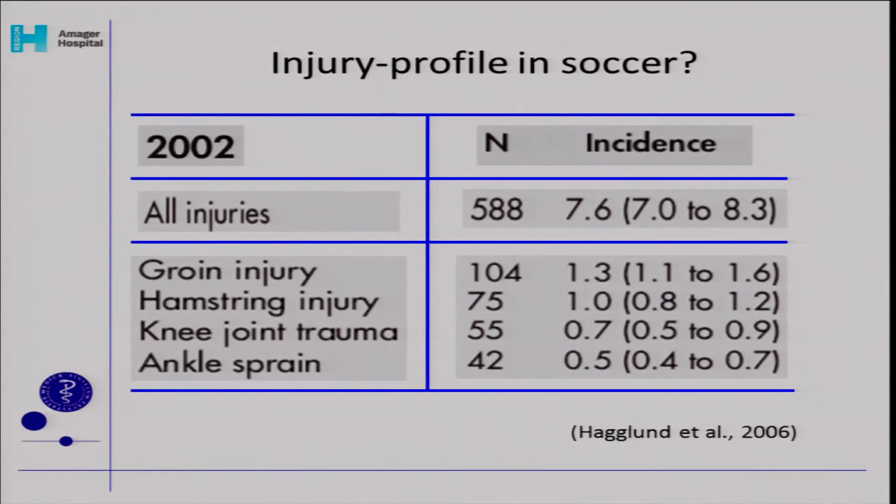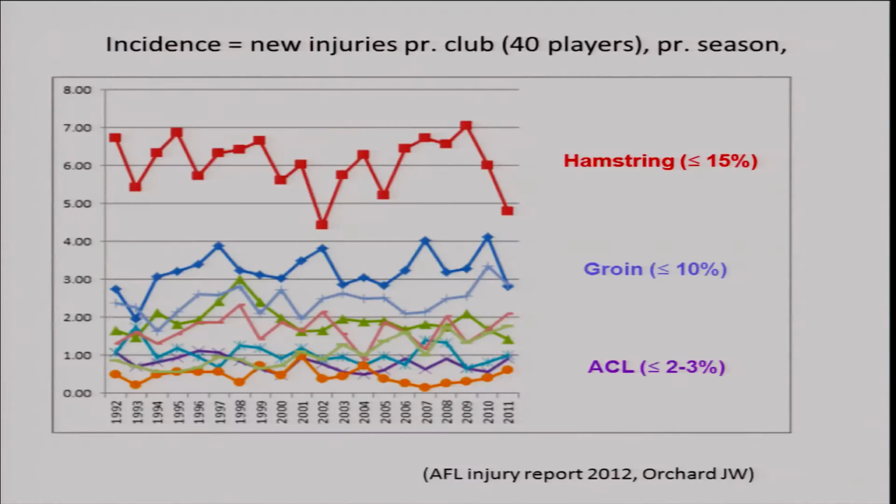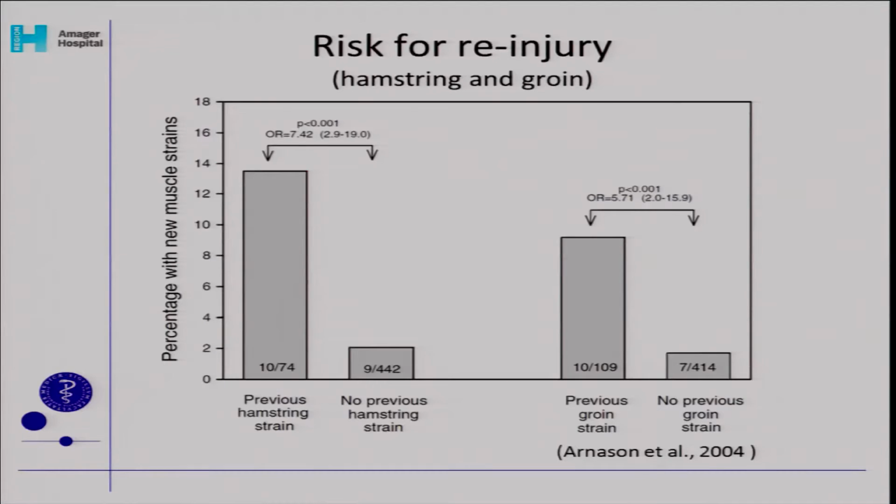As you can see, groin injuries, depending on what study you pull out, have an incidence of 1 per 1,000 hours, or approximately 10% of your team would have a groin injury if you use the time loss definition. Previous studies from Norway also show that the risk factor for re-injury is very big if you have a previous injury, for both of these injuries. So as soon as these players experience a groin injury, they'll be in big trouble.